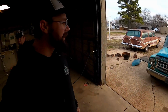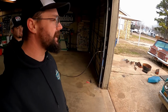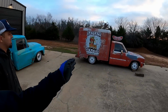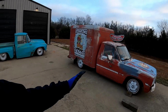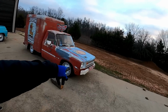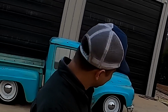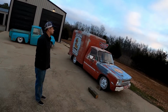So there's our inventory here, which most of y'all probably didn't care about. Let's head out to the other place and we'll see what we got out there. All right, out here at the other place, we got Wagon Day sausage. We got the old sausage wagon here, and yeah, I'd like to get it going. I want to ditch the wiener off the front bumper, maybe the wiener off the roof. I think that's a little much. Then overall, I think everything looks pretty cool on it.